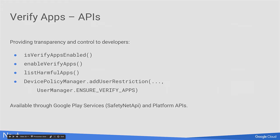I'll mention finally that today already, the platform has a restriction that you can put in place if you are able to use the Device Policy Manager APIs on a managed device to ensure that Verify Apps is enabled. That forces Verify Apps to be turned on. The user couldn't choose to go and turn it off.